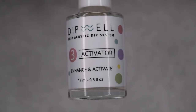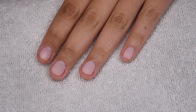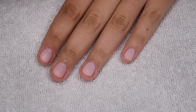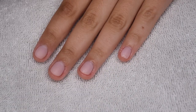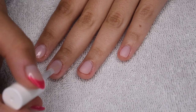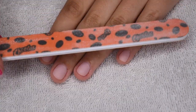My powder layers are complete, so I'm going to activate using my Dip Well activator, and this is just going to harden up all of those powder layers and make the nails ready for filing. I'm doing two generous coats on all of my nails and then letting that dry for a couple of minutes or so before I go in with my file, just to make sure everything is completely solidified. And I did go ahead and file off camera just to save a little bit of time, but basically I just went around the free edge and gently over the surface.